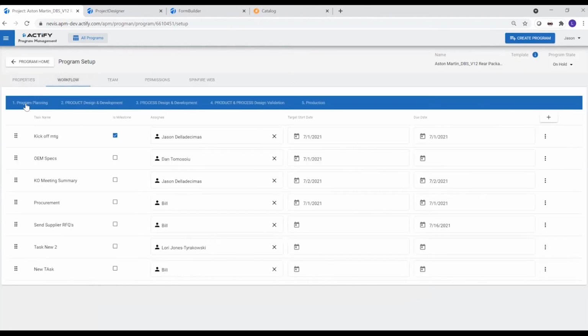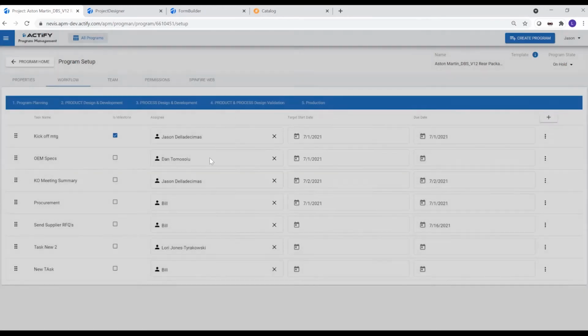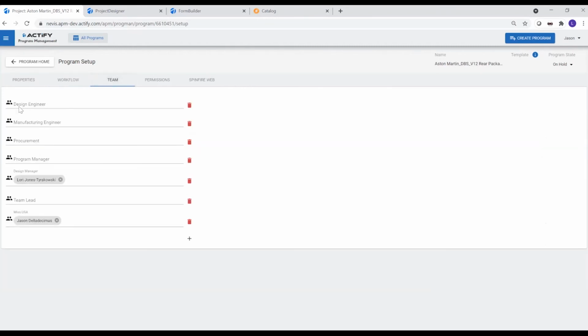So again, you're going to see that template that you set up. This is where you go in and start assigning people, target dates, due dates. You can add tasks on the fly if for some reason the template that you're using is missing something. And this is very similar to tools you might use today if you're using Microsoft Project, but I would argue it's not as flexible. Here's where you would set up your team.